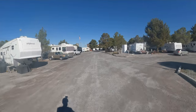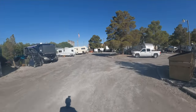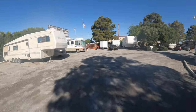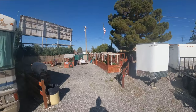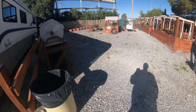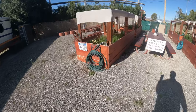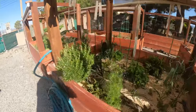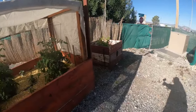Now, I haven't seen anywhere in writing what you need to do to get a little plot here. And it may not be in there because they may be all taken. I have no idea. It's certainly active. We'll show you. So this is the garden I was talking about. Gives you an idea of what's in here. It's pretty fascinating. I'm sure many of you watching this will know what all these plants are. I don't, but it's nonetheless fascinating to me.